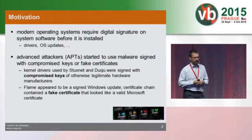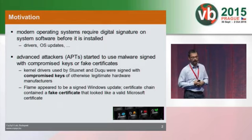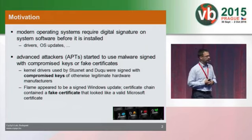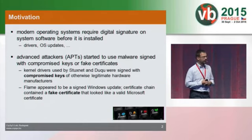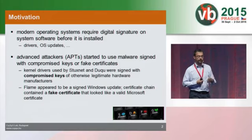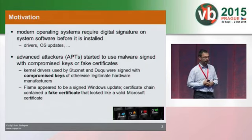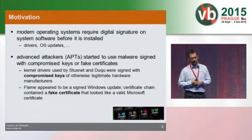And so in order to remain stealthy and not be discovered immediately by users, attackers also need to sign their malware. And we observed this maybe for the first time in case of targeted malware like Duqu, Stuxnet and Flame, where in each of these cases some digital signature were involved. In fact, in case of Stuxnet and Duqu, as you may know, they both use a kernel driver, which was digitally signed, and that signature was produced with a possibly compromised key of some Taiwanese manufacturers.